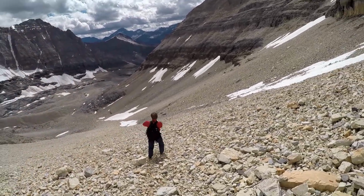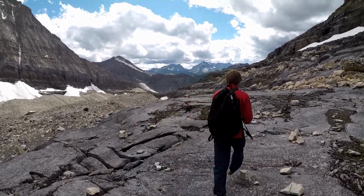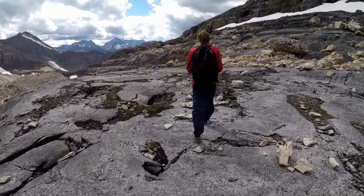Once back in the scree bowl, you have an easy task. Just walk out the way you came in. I suggest taking a break on the karst pavement. It is beautiful, and the bushwhack is still far enough away that it can't haunt you from there.